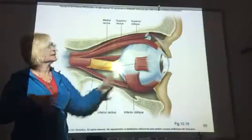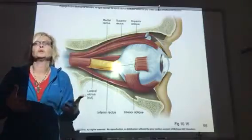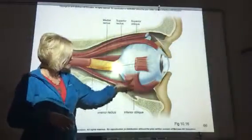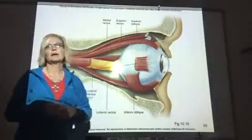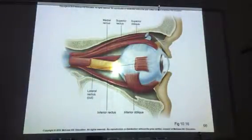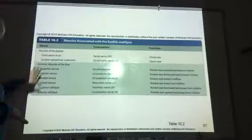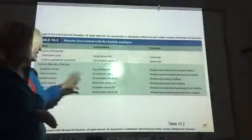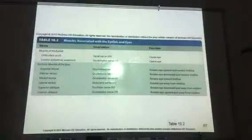Anything that says oblique is going to cause your eye to twist. When I talk about rolling, when you roll your eyes, you're going to use an oblique muscle. So inferior oblique is going to be at the bottom, and then superior oblique is going to be at the top. So rectus pulls a straight direction. Oblique is going to pull around or circular motion. And here's just a table then that explains what each of these muscles do. I'm not concerned about the nerve part at all, but the function you should know.